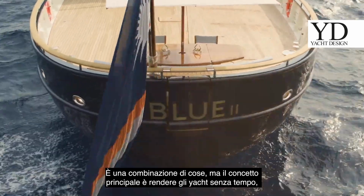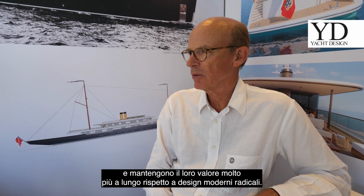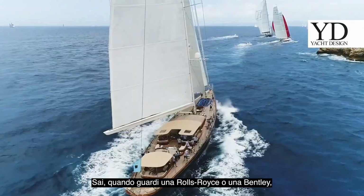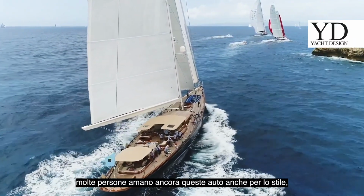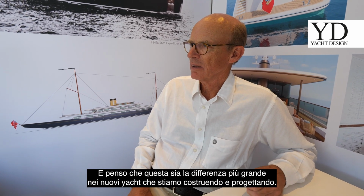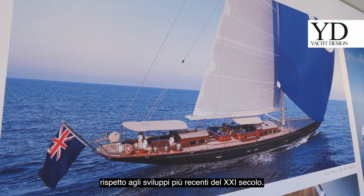But the main concept actually is to make the yachts timeless. And that means that they don't outdate that quickly, and that they keep their value a lot longer than really radical modern designs. When you look at a Rolls Royce or a Bentley, a lot of people still love these cars also for the styling. But when you look at the inside, it's totally modern equipment. And I think that's the biggest difference in the new yachts that we are building and designing. All the materials and all the technical installations are very much the 21st century's latest developments.